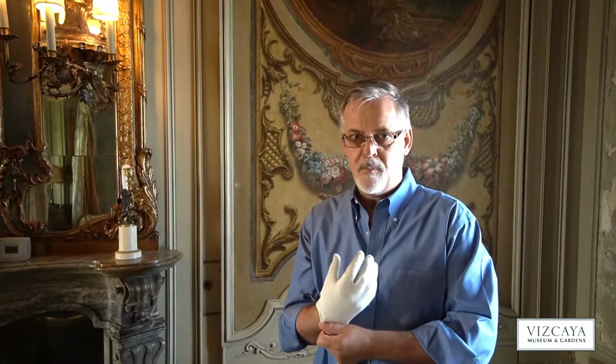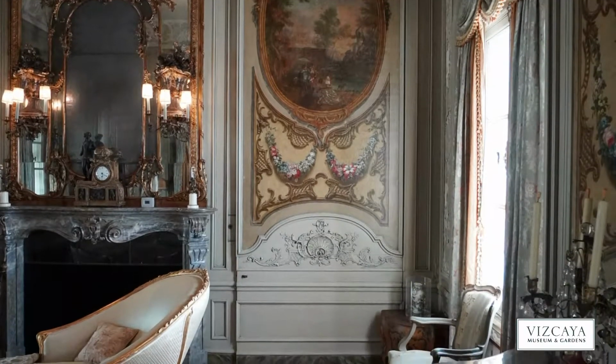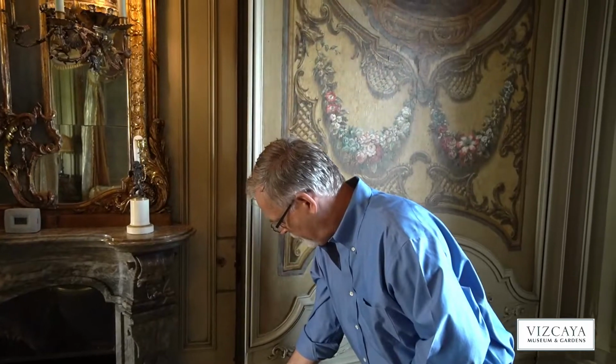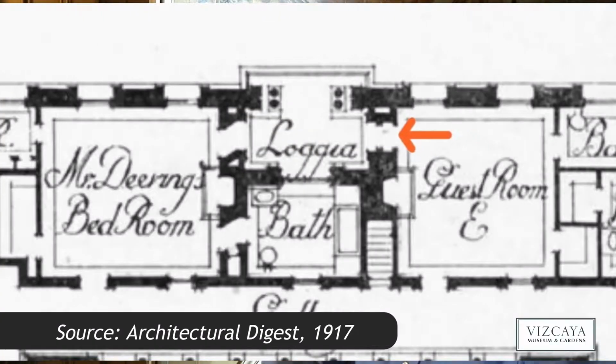So here we are in the Espagnolette guest bedroom, and guess what? Behind me is one of those secret or hidden or unknown or invisible doors. It really looks like a wall panel, but look at this. So this is the Espagnolette bedroom.